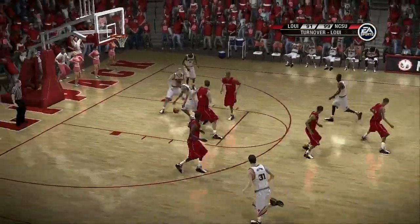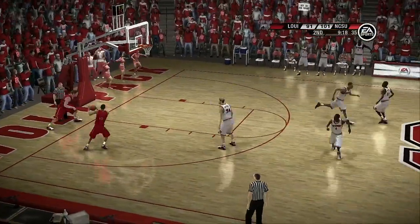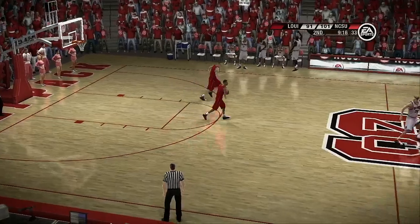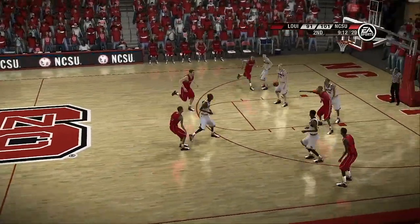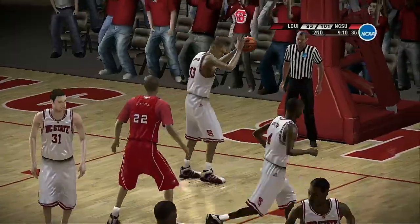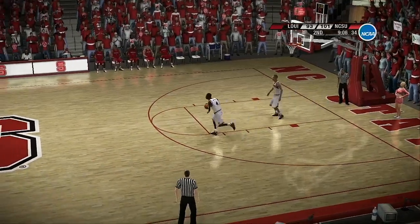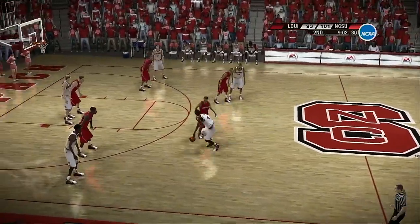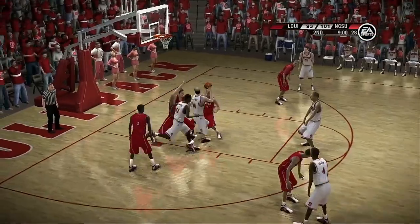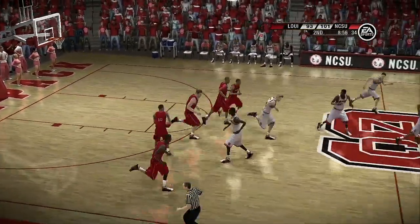Gave it up. Jumped in front to take it away. Hammers it down for two. Louisville are on a nice little run at the moment, partner. They have to remember solid defense leads to good offense, which is what we're seeing right now. Double team now, bad angle. Robs him of the ball.